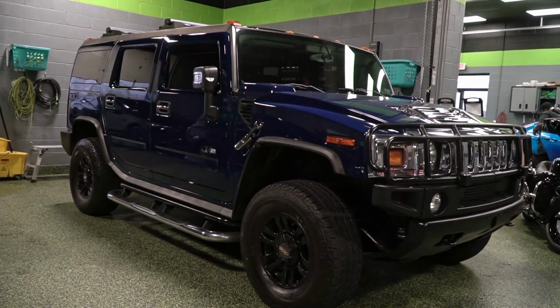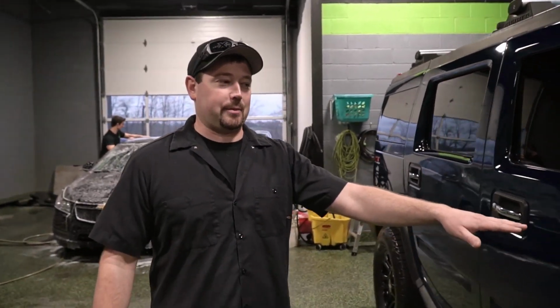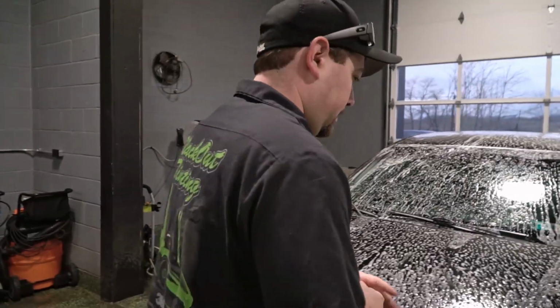We've got a Hummer H2, and Patrick alone has been working on this one without Jimmy. Jimmy's working on other things. Patrick's been doing a CeramicPro silver package and a full paint correction. That one needed a lot of love in the paint, but it's looking good. When's that going to be wrapped up? A couple days? Friday.